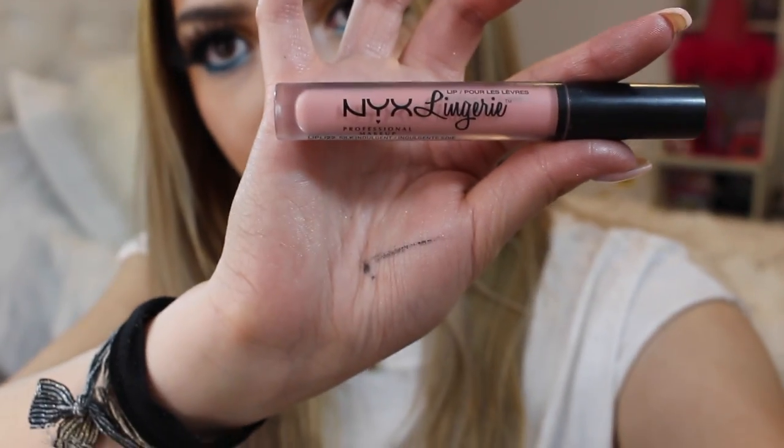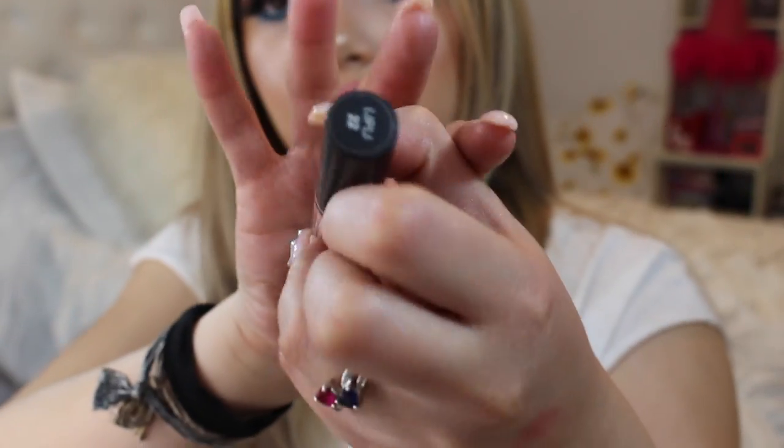This is lip option 3, and this made my teeth look like a lot of things. This is by NYX Lingerie, in the shade Lipply.